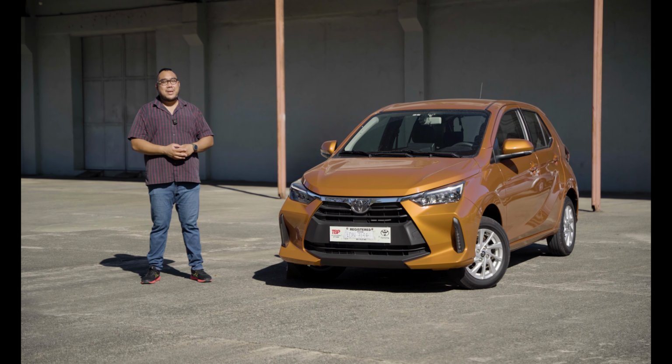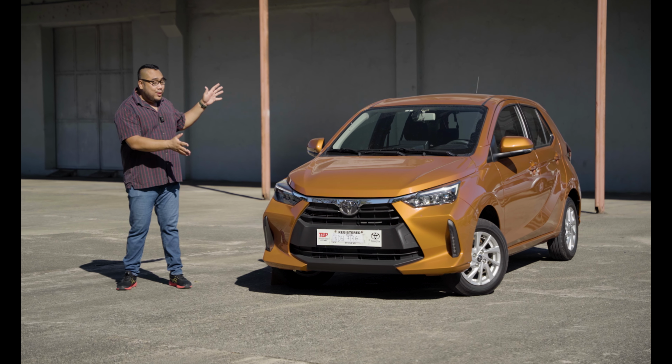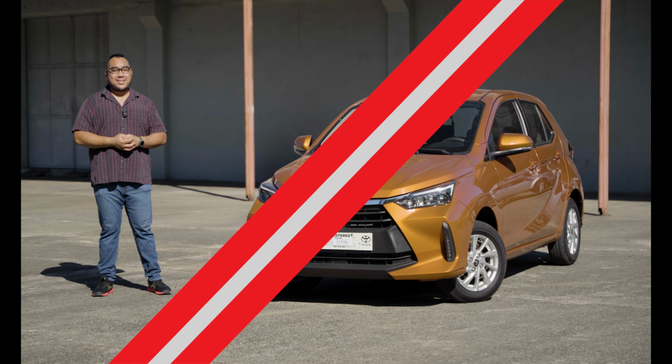Welcome to Car Guide Philippines, and this is the review of the all-new Toyota Wigo G variant.